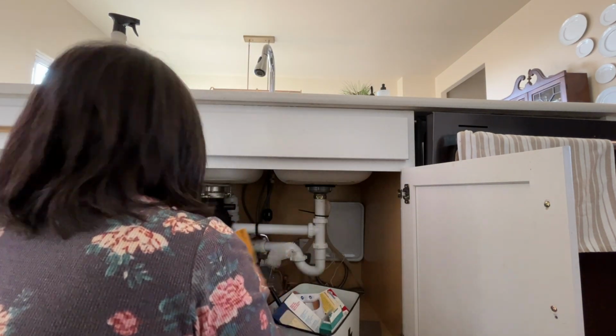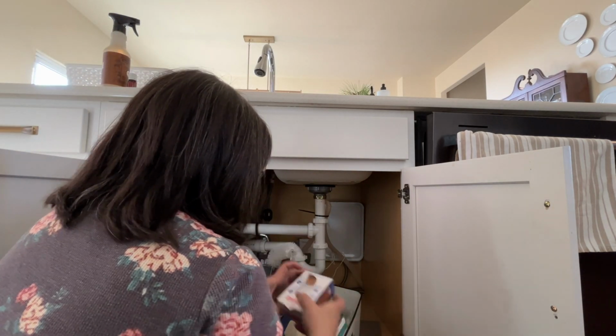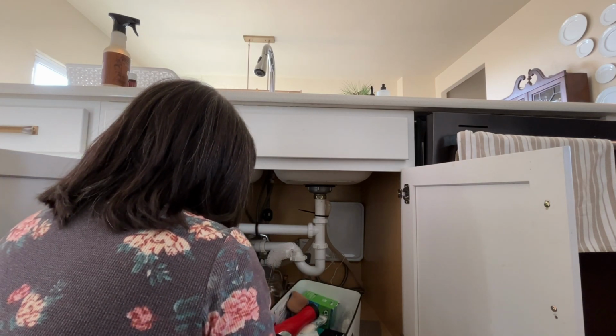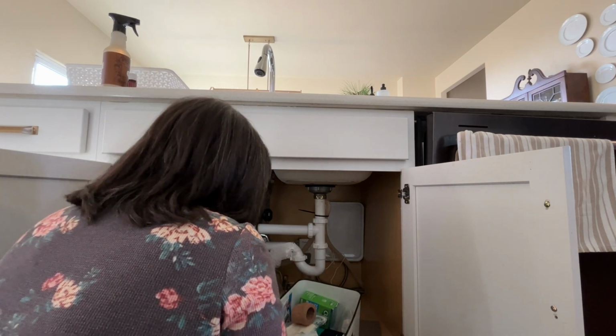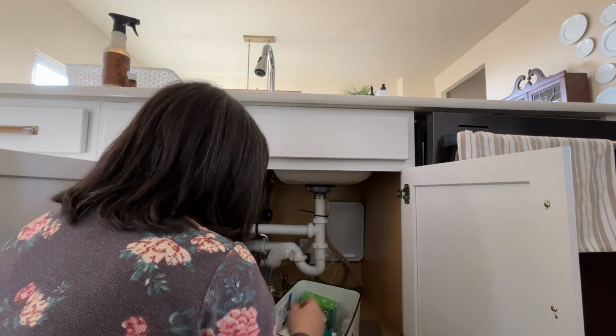I'm just tidying these first aid supplies because those things often get grabbed for in a real hurry, and so I'm not always careful to put things back. But I'm also checking if there's anything that's expired or anything like that so that we have a good stock if we need it.